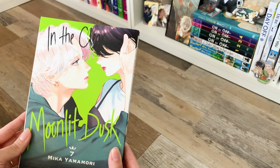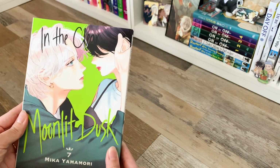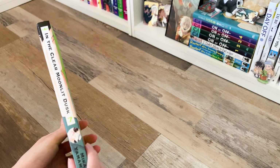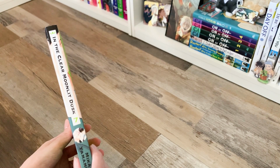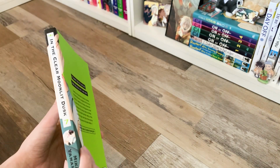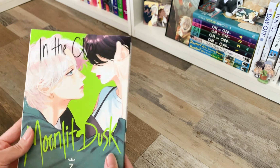I did see the cover reveal for Volume 8, and it is bright yellow. So this series is going to look really wild on my shelves with the colorful spines. So far there's been pink, purple, blue, actually a few different shades of purple, green. This one's bright green, but the spine isn't green. And then the next one, I assume the spine will be yellow. So we'll be looking forward to that.